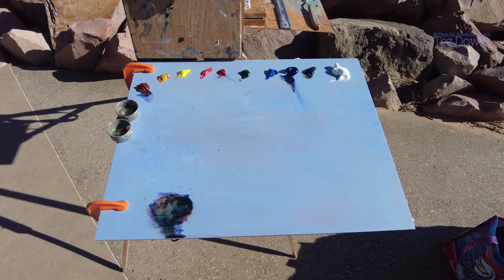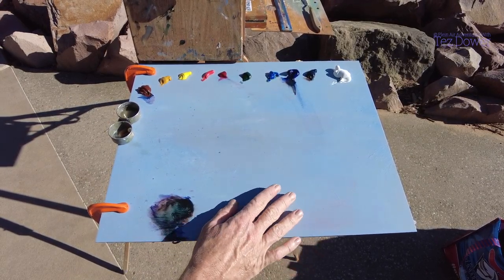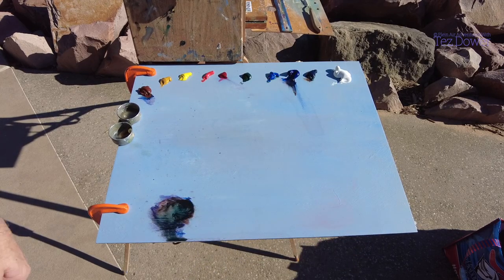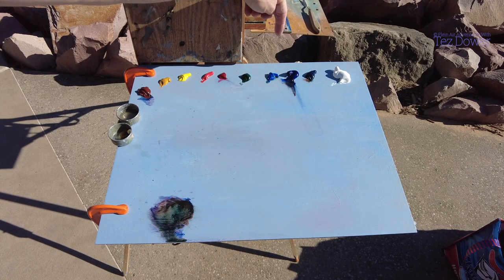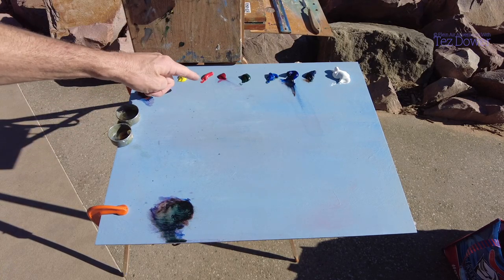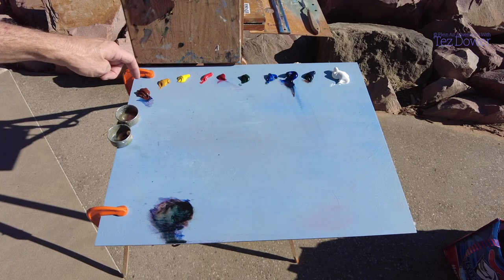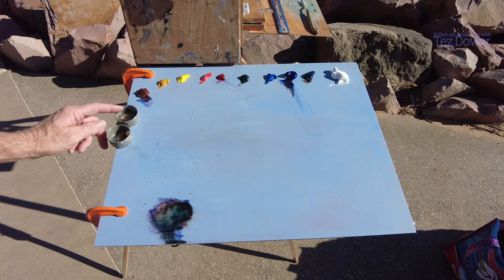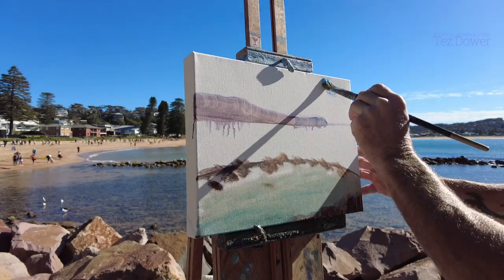The palette I've got is aluminium composite, and I put some gesso on it to give it a nice grey tone. I'm using titanium white, sapphire, ultramarine blue, cobalt blue, viridian, alizarin crimson, scarlet lake, lemon yellow, yellow ochre, and burnt sienna. I'm using a soft gel medium and pure gum turpentine. Okay, get the sky in now.